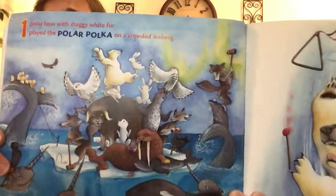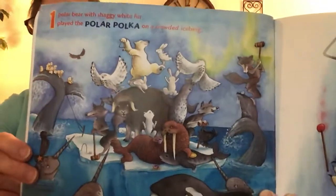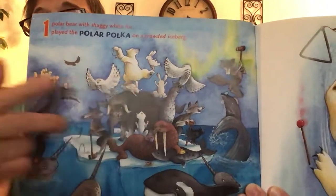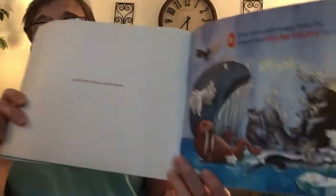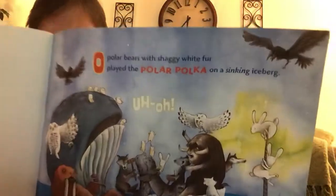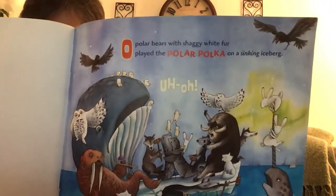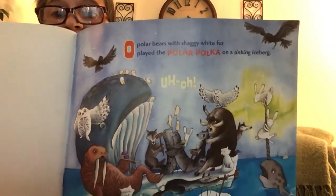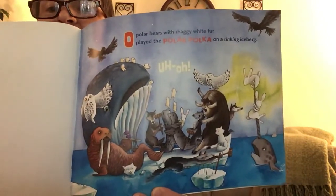Now we're down to 1. 1 polar bear with shaggy white fur played the polar polka on a bobbing iceberg. Blink! Uh-oh. A piece broke. And then there were none. 0 polar bears with shaggy white fur played the polar polka on a sinking iceberg. Yep, it's sinking, going down.